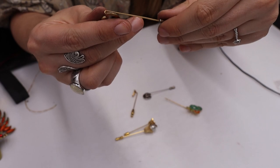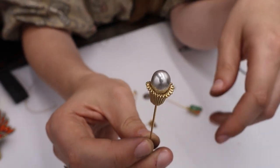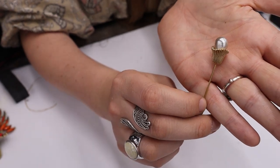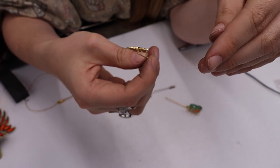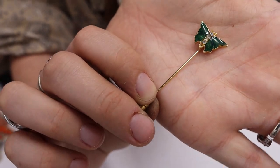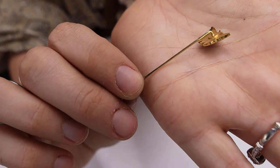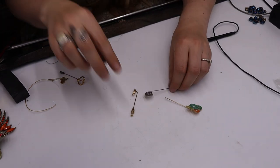Okay, we have a heart. And we have this thing. I've seen a lot of pendants that look similar. We have, ooh, look at this green enamel butterfly. And rhinestones. Ooh, this one is nice. We are selling him. That one's a yes. So a lot of these are maybe.